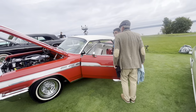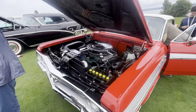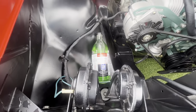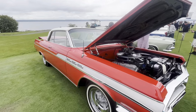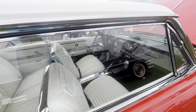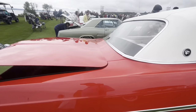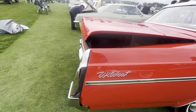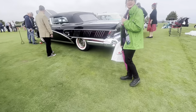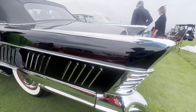It's quite a red paint job. Shiny red. Luxury, eh? Luxury.